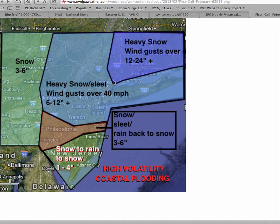And also, these winds are going to be very strong. Do not be surprised to see wind gusts over 60 miles per hour right along the coast, 40 to 50 miles per hour just away from the coast, and over the interior 30 to 40 miles per hour. Combine that with heavy wet snow and you've got a high potential for power outages.